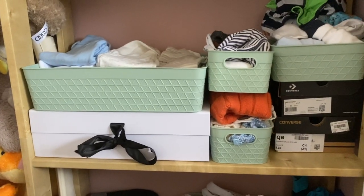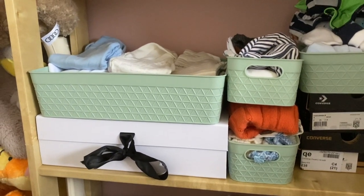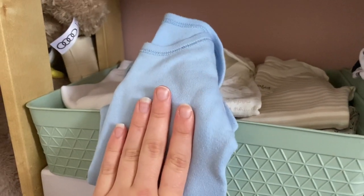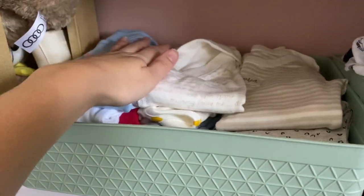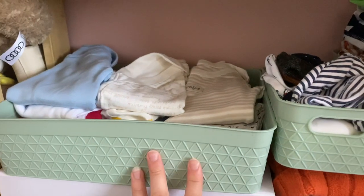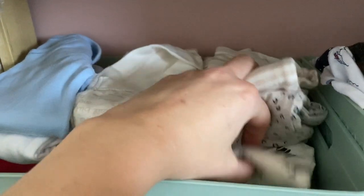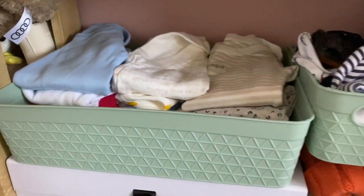On the next shelf, we have more of these green storage boxes, again from B&M, coming in packs of two. This top one here has his vests in, but they're long sleeve vests. He doesn't often wear long sleeve vests in comparison to his short sleeve vests. That's why they're in the cupboard rather than in the baskets under the crib. So I do keep all of them up here. They are in age sizes, so his 9 to 12 months and 6 to 9 months are all at the bottom, and his current ones are on the top for easy access.